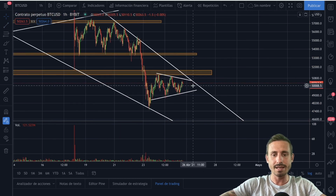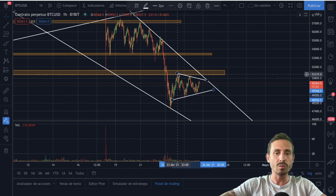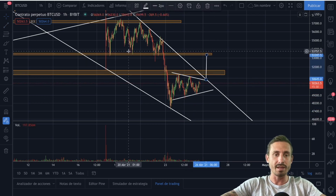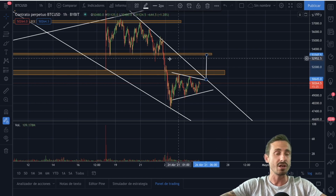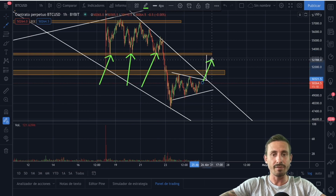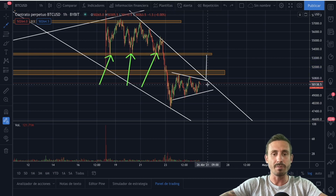Okay, so this needs to break out by tomorrow. So what would be the measured move from this breakout? Well, getting the width. I see this as a symmetrical triangle, so getting the width of the symmetrical triangle, and depending where we're going to break out, if we break to the upside, the next target would be this resistance box right over here, which would be the $53,500 range approximately. You can see here on the chart that we do have this major support. So it's definitely going to get rejected here as resistance. So this is the target from this breakout.